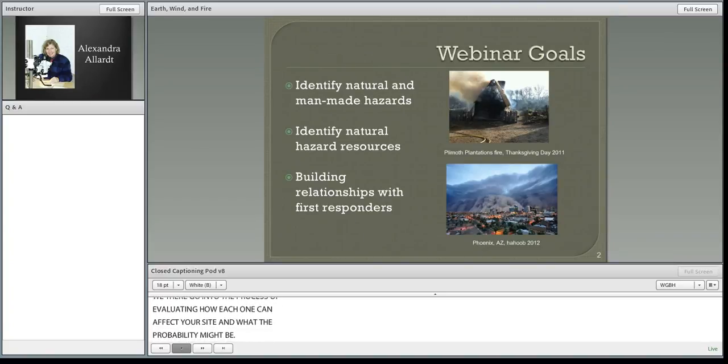And then later on today, another goal, we're going to identify the resources to find out which of these hazards are at risk of affecting your resources and your region. It's a fun exercise to go searching on the web to discover really what lurks in your backyard.